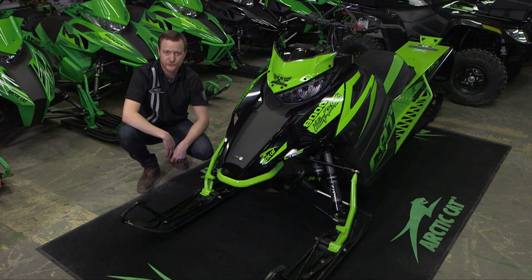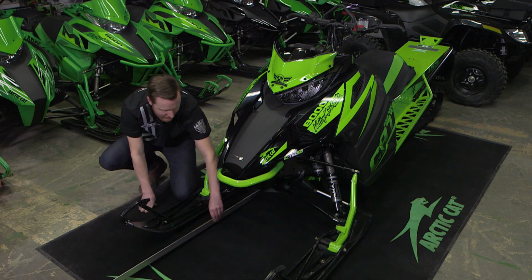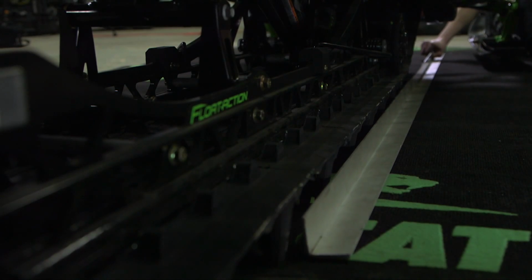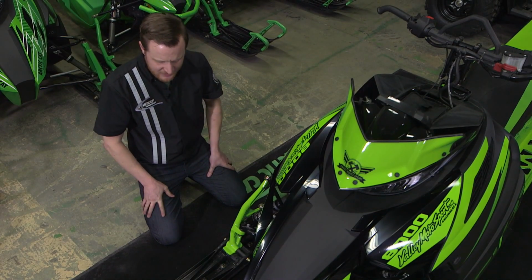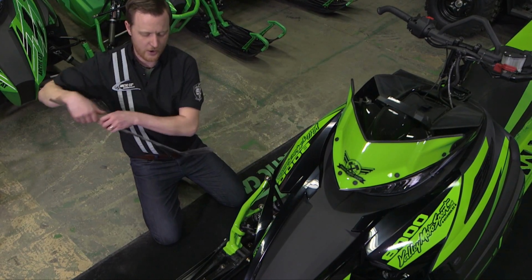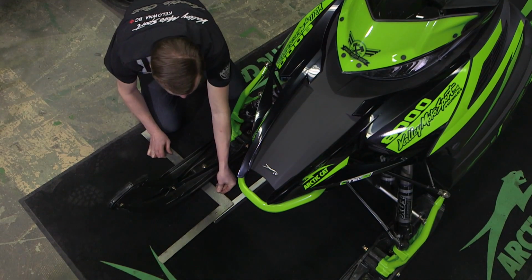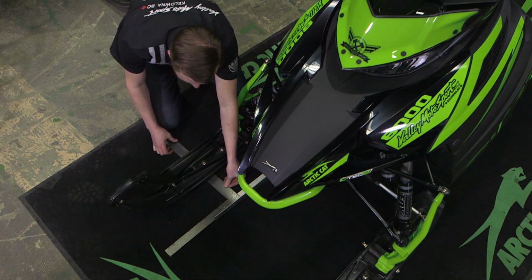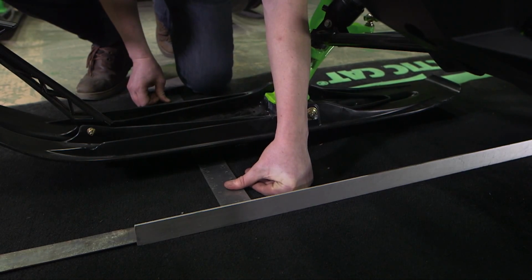Now we're going to actually look at the ski alignment on this machine. Firstly, we need to grab our straight edge and align it along the side of the track so that we're able to have it straight and parallel with the skis. Now to check the actual ski alignment on this machine, what we're going to do is take a square and line it with our straight edge. Where we're going to measure is about 8 inches back from the front of the ski. This measurement is generally going to be between 7 and 8 inches.